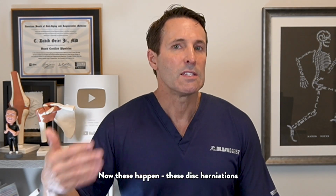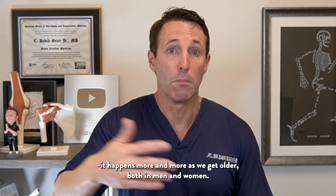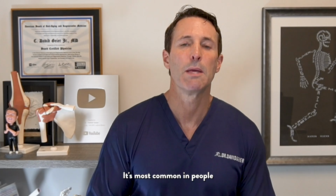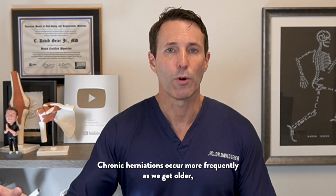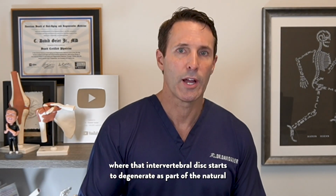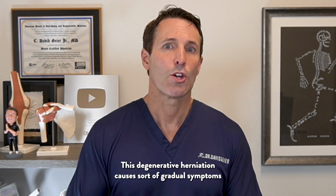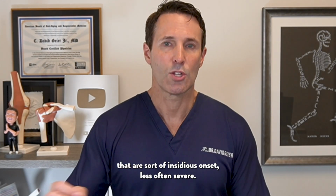Now, these disc herniations happen more and more as we get older, both in men and women. It's most common in people in their 3rd to 5th decades of life, so between 20 and 40. Chronic herniations occur more frequently as we get older, where that intervertebral disc starts to degenerate as part of the natural aging process. This degenerative herniation causes gradual symptoms with an insidious onset, less often severe.